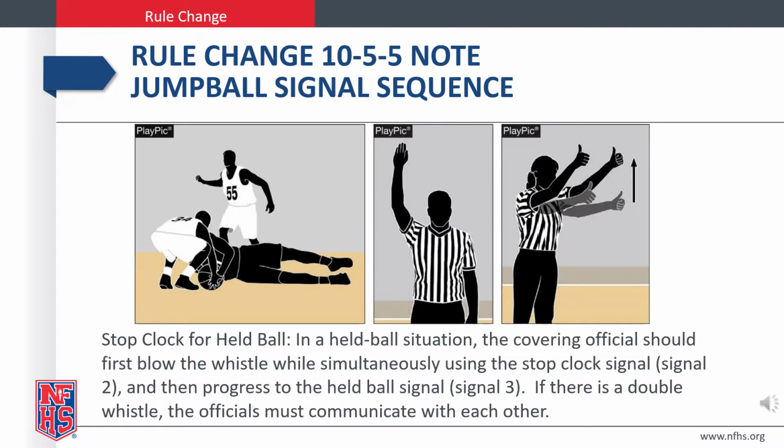Rule change 10-5-5, note, jump ball signal sequence. Stop clock for a held ball. In a held ball situation, the covering official should first blow the whistle while simultaneously using the stop clock signal, signal 2, and then progress to the held ball signal, signal 3. If there is a double whistle, the officials must communicate with each other.